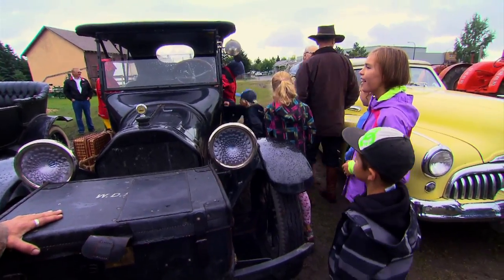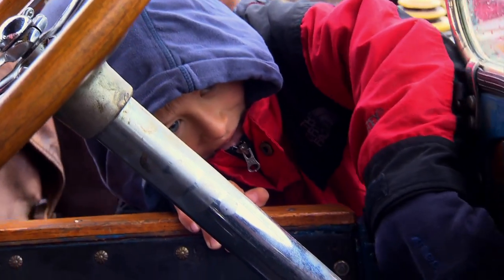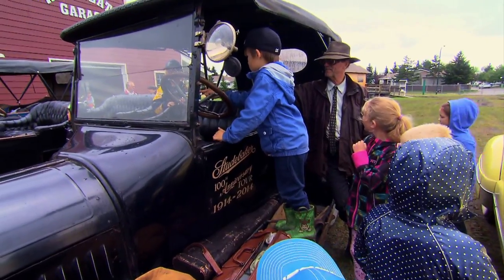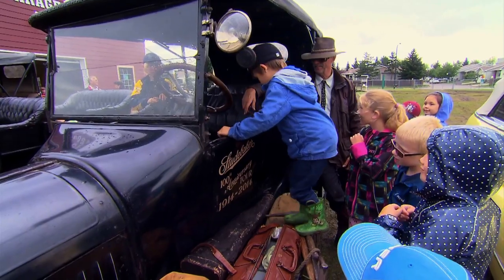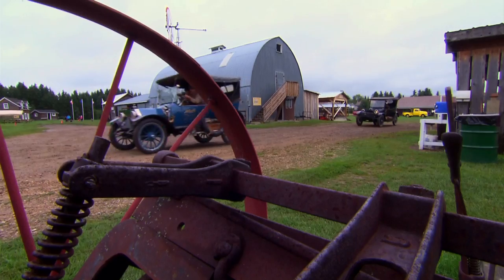Who are all eager for the opportunity to climb all over these living artifacts, and especially honk the horns. The one. You press it real quick. Do it harder. Hold it again. Yeah. There you go.